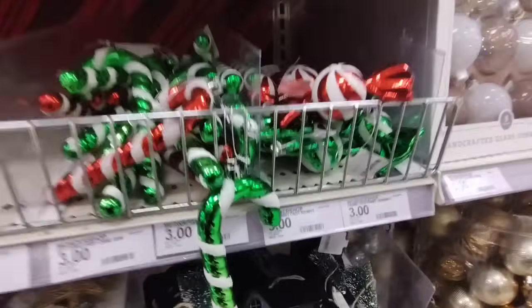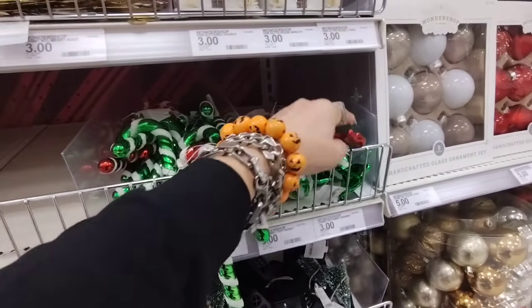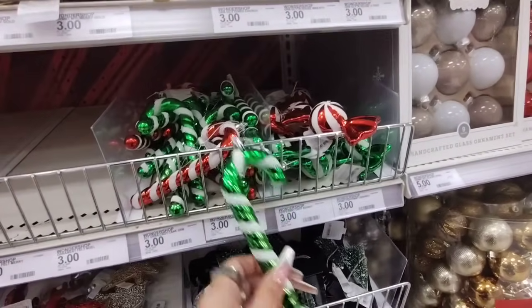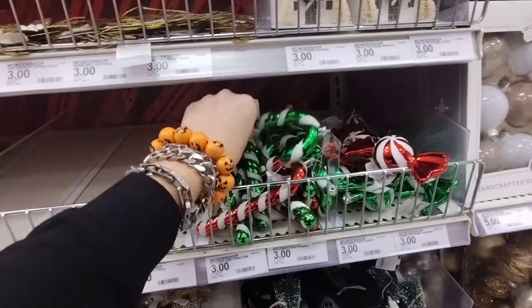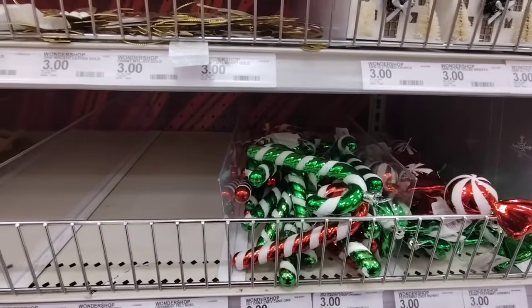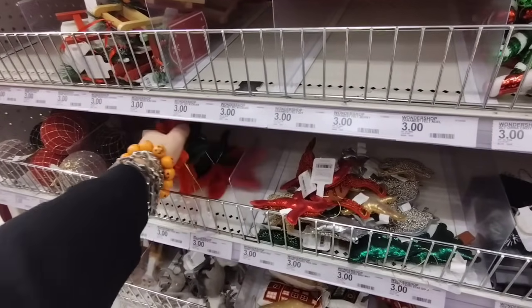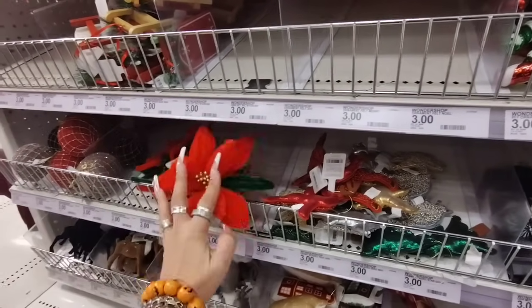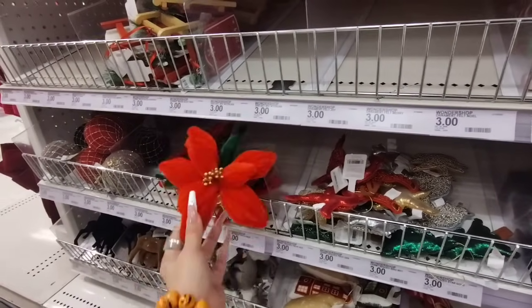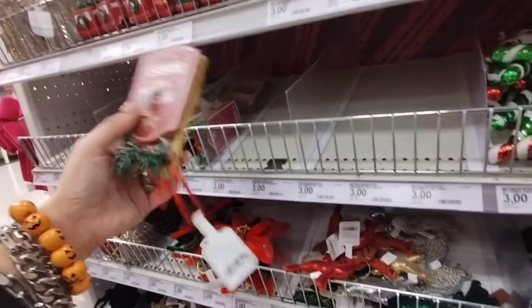And then we also have the candies coming in at $3 a piece. And is that the best price? Probably not. You can probably definitely get it cheaper somewhere else. And then we also have the spearmint and the peppermint candy canes. But some of this stuff is actually, I like this poinsettia. This is a really nice ornament for $3. That is nice.